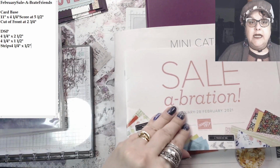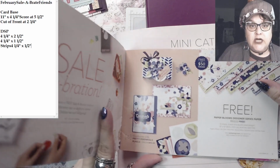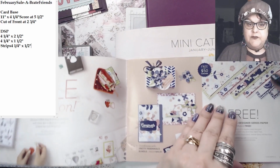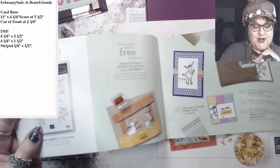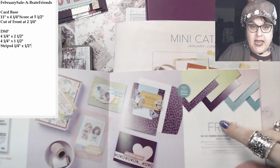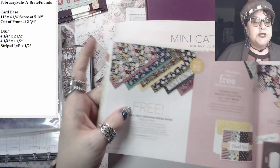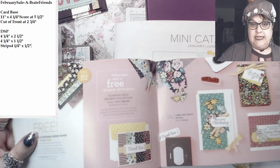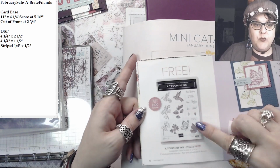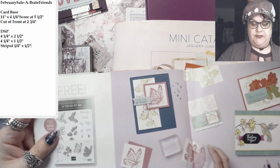The celebration catalog is full of great things. So a quick reminder, you spend $50, you can get free paper, these free donkey sets, super cute, more free paper, a free birthday set, gorgeous free paper. We will be using this paper here. We have not highlighted that yet. And today we're going to be looking at a little bit of the touch of ink. We'll be using it more as the month goes on.